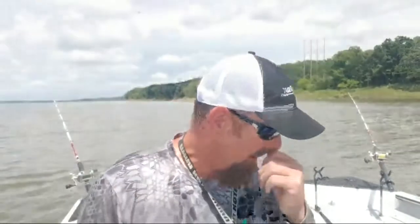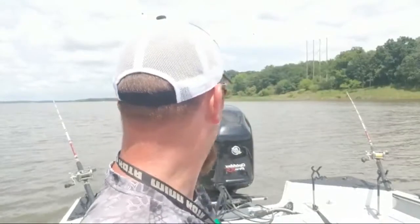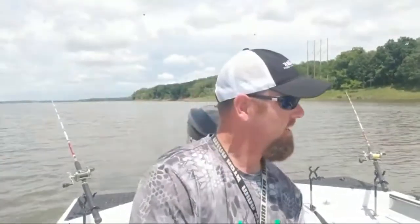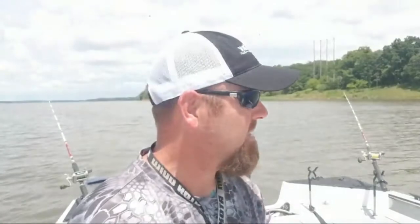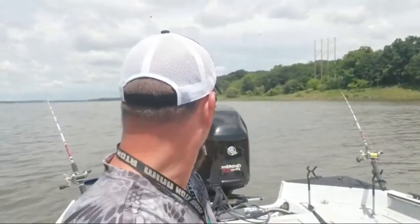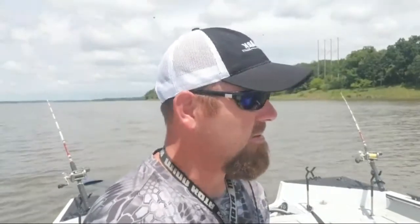All righty, we're back. Set up again, a little more live action. This is usually where I crappie fish, and there seem to still be some pretty good crappies in here, but we decided to switch it up and do a little shallow fishing for some cats. So we'll see how it goes. Usually this cove holds some good numbers of catfish.